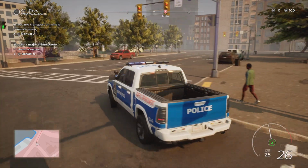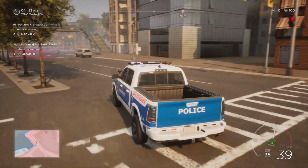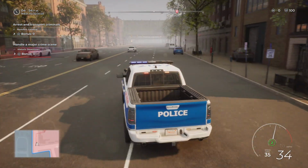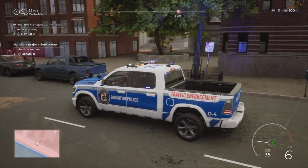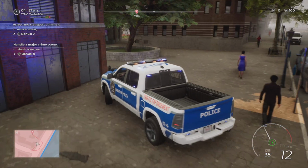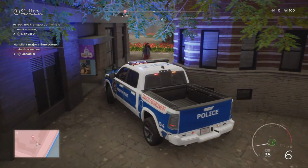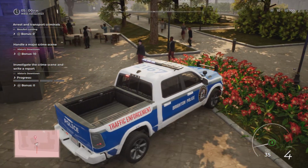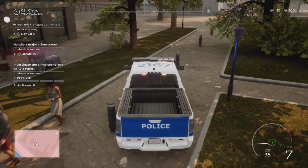Let's just go code 2 here, we're close by. The truck handles really well, guys, by the way. Especially right down in here. We're just gonna drive through here. See, this is where it's at. Arriving on scene. Starting the investigation. Yep, here we go. It's right here. Hey, good thing I got a truck, right? We can do all this.